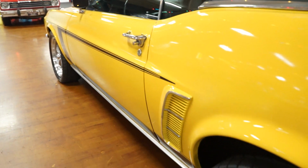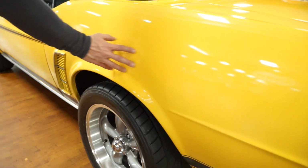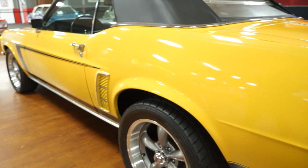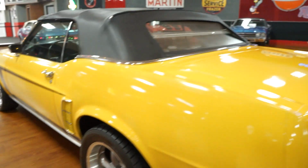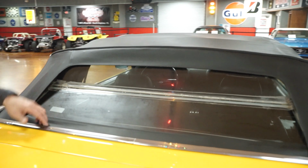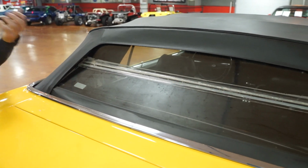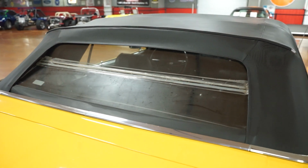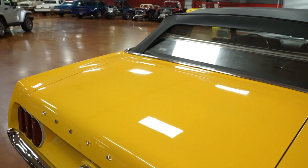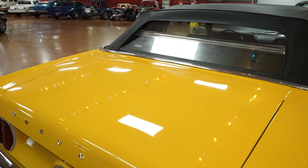So again, I was saying good bones, meaning that the body lines are real nice and straight, quarters real solid, driver's side door, front fender, everything's real nice. The rear window here is kind of a hokey setup. That is the way they came from the factory. There's not a problem with that window. That's probably, again, original. The window was not replaced with the top. So that's the way the window is. It's serving its purpose and functioning like it should.